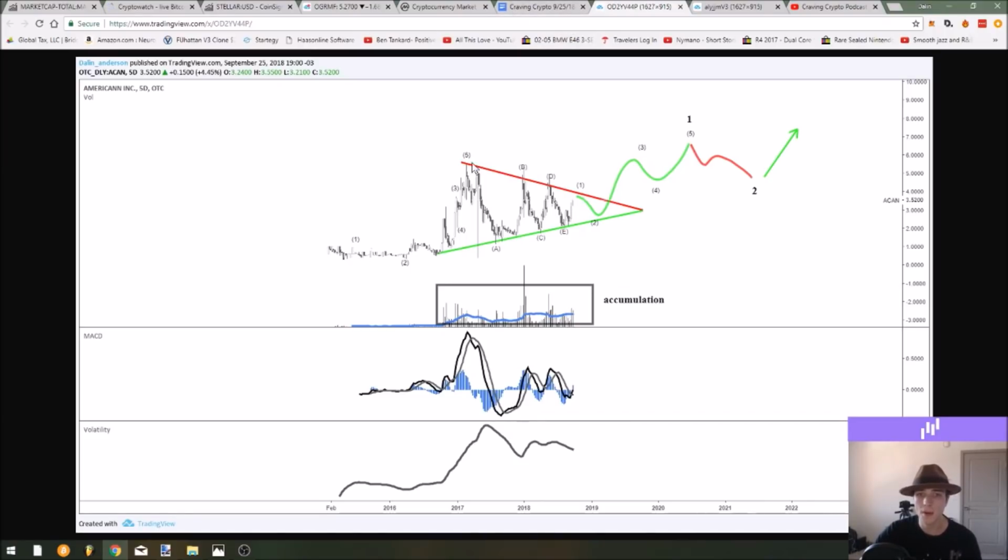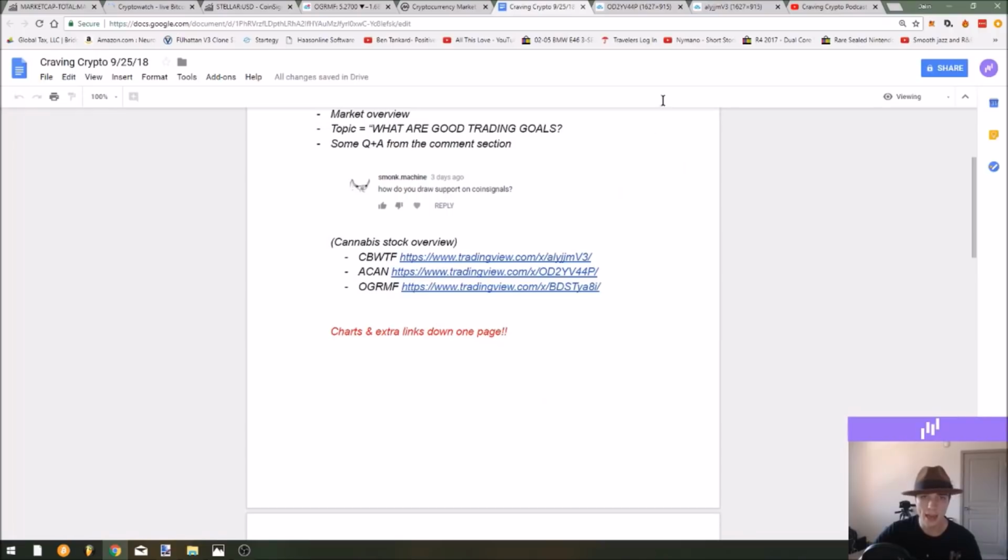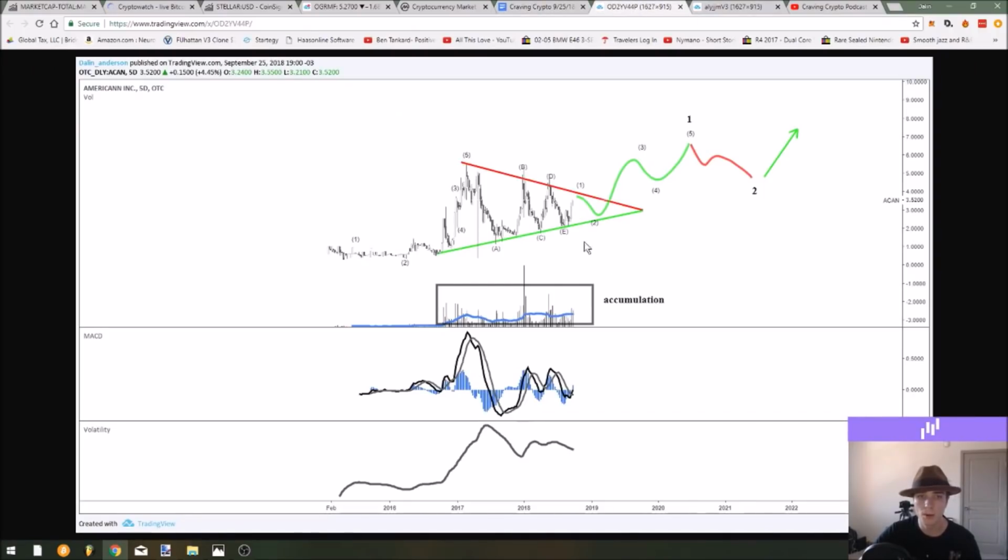But just understand that we're painting the same fractal, the same emotions that humans experience over and over again. That's why you can label them, and that's why they're tracked so easily, because humans don't change. So 1, 2, 3, 4, 5, ABC, and that will make the first wave of the larger degree 3 wave for ACAN. So yeah, this one is looking really bullish. Like I said, I wouldn't be at all surprised if we get some rejection off this resistance for that 1 and that 2 wave.